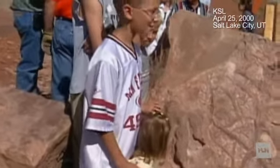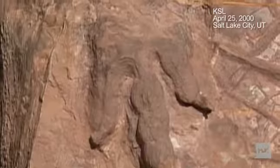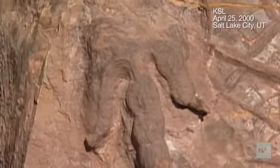He says the larger footprint likely belongs to a Dilophosaurus, one of the vicious dinosaurs featured in the movie Jurassic Park. If you were standing next to that animal, you'd be looking at its hip socket, and it might be looking at you as potential lunch.